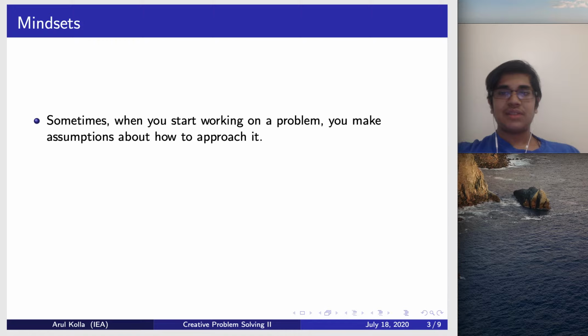So let's talk about thinking from a different point of view. Sometimes when you start working on a problem, you make assumptions about how to approach it, right? This happens all the time. When we start working on a problem, we always have something that we're already thinking about, right? We read the problem and we're thinking, okay, we have to do X to get the answer of Y. But sometimes if we can't find the answer, this doesn't mean that our Y is wrong. It might mean that our X, the thing that we thought about, was wrong.